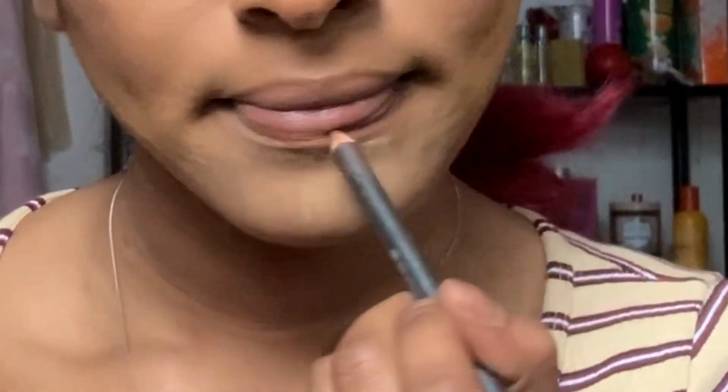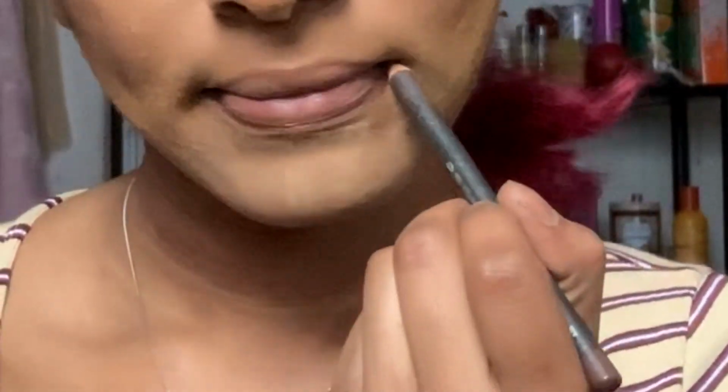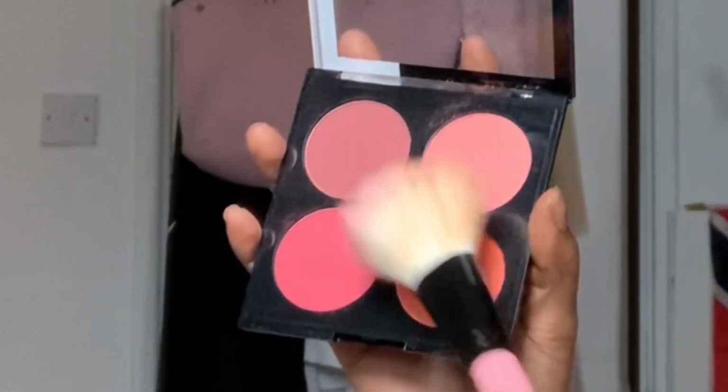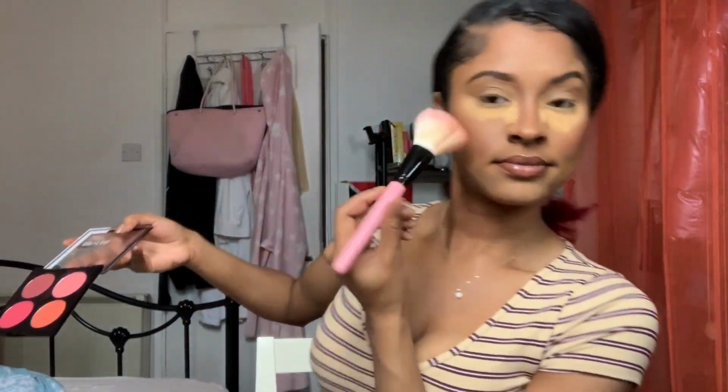So anyway, I'm getting my lip pencil in the shade chestnut. You know what they do, you know about the chestnut, okay? Can't get me started on the key code. Let me tell you about the key code. This is the shade 07. You need to get that shade. Get that shade, as well as this blush palette. Let me put you guys on. See that shade that I just used? Popping. You know why? Because it gave me the rosiest cheeky cheeks.